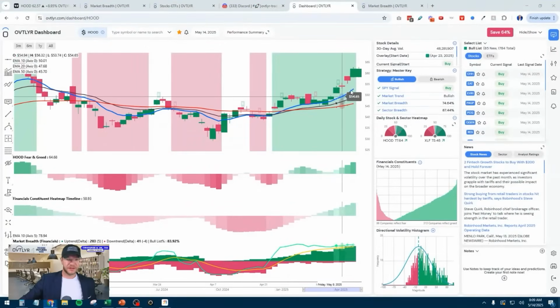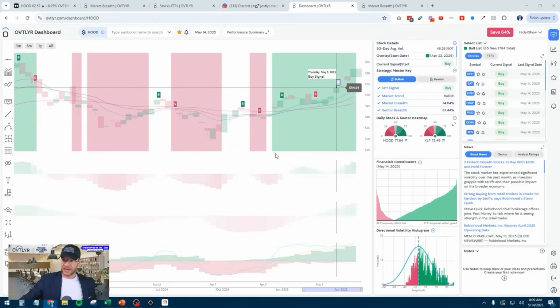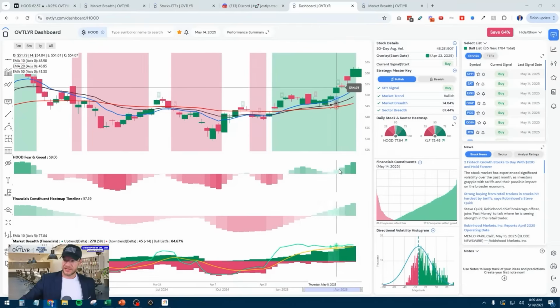Green overlay means a 10, 20, 50 outlier trend template pointing north. Buy signal active on May 8th. I took the trade on May 9th. Fear and greed growing. We can see it getting more and more greedy. That's exactly what we want to see.